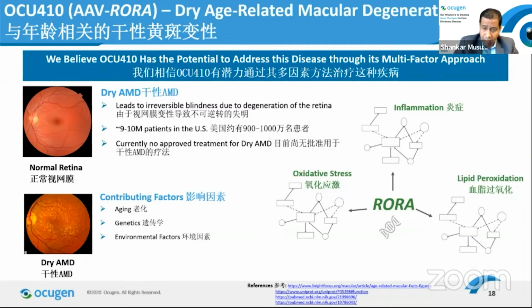Dry AMD is a tough disease. Millions of patients globally struggle from it. And it's very difficult to treat because multiple things are affected: oxidative stress, inflammation, and lipid metabolism. RORA, being another master gene, controls these functions. Therefore, we believe it has potential to treat this massive disease. Just imagine treating a disease like this, millions of patients globally, with a single injection into the retina. Phenomenal. So this is why we're so excited about this program. Again, it's going through discovery preclinical stage right now. In 2022, it'll go into early stage clinical trials.